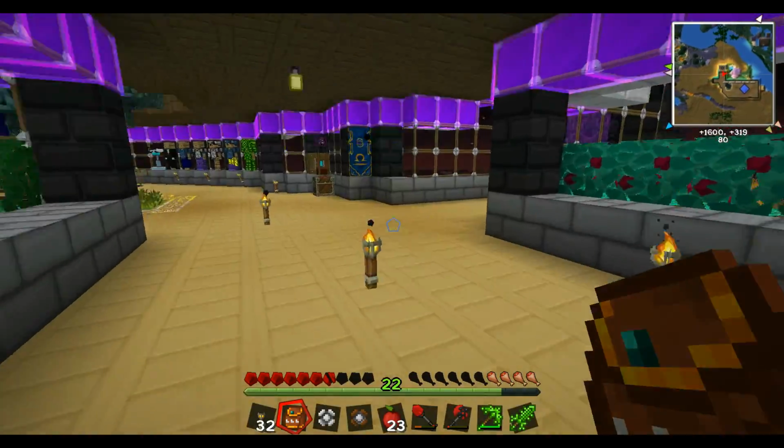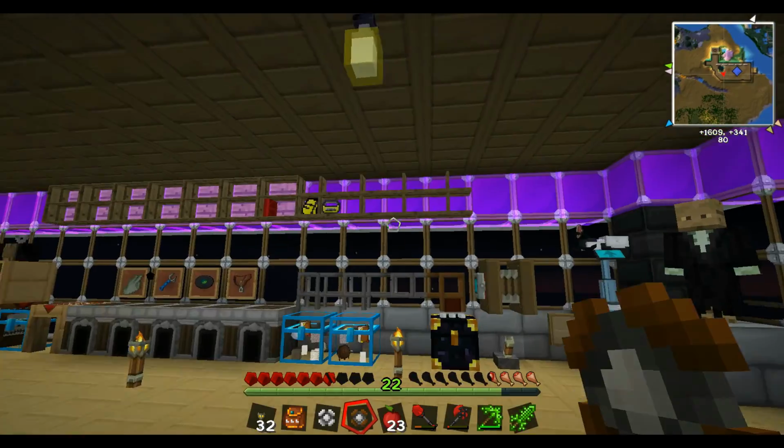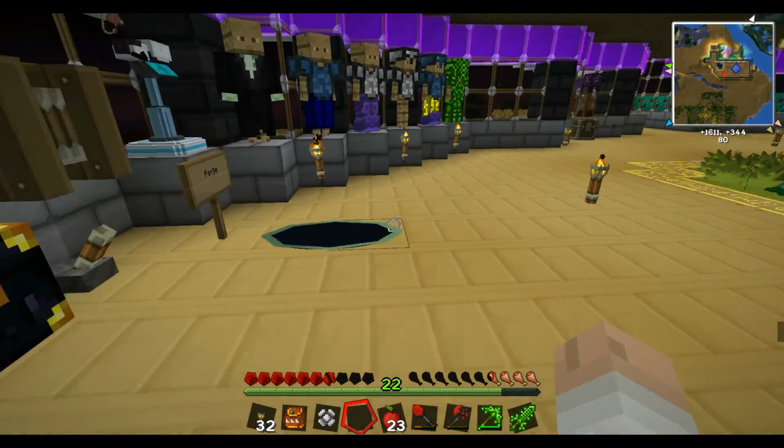I shall use it. Oh, and there's also the employee room that I need to show you. I'm gonna check the squirrel on the shelf. There you go. Who is that? So yeah, here comes the forge.